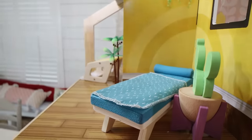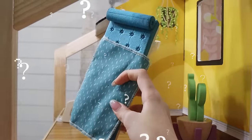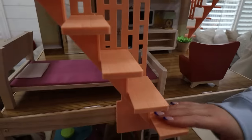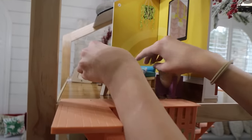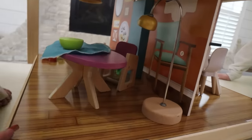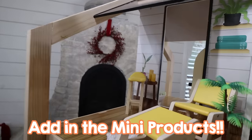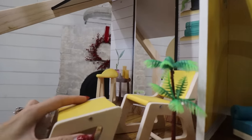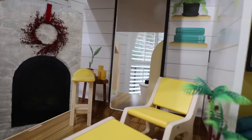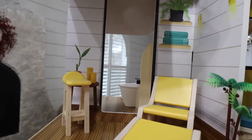And right here, this is just a little kid room. We have their cute little sofa. This is not a bed. Sofa. And then we have a little sheet. Nice. All right, guys. So now we are going to take this house and add in the mini products. Oh, this is a cute room too. It's like a little reading room. Concentration room. So cute.